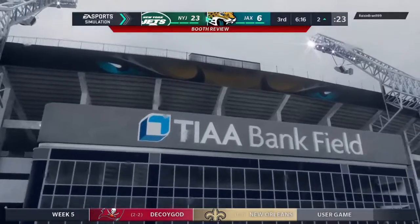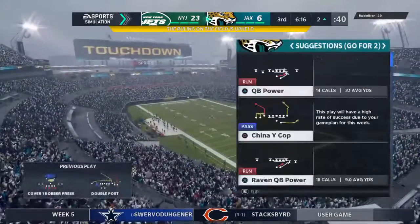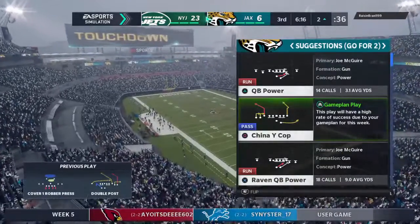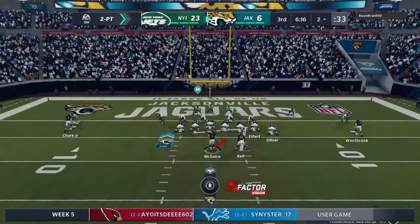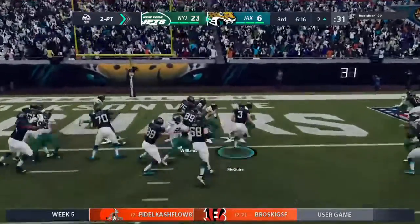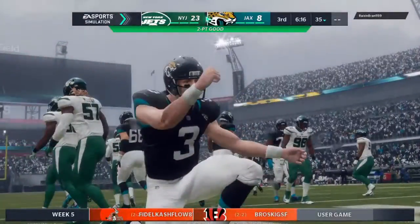And a pause in the action because the booth, they see something that they want to take another peek at to find out if this was a touchdown or not. The Jaguars will line up for the 2-point conversion. It took them an extra look, but they found out it is a touchdown indeed. The official says this one counts.